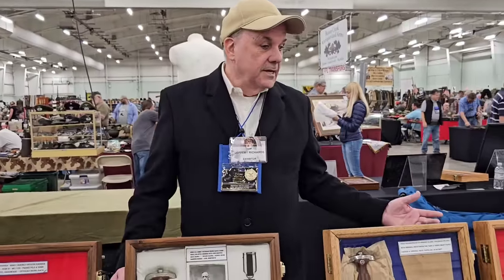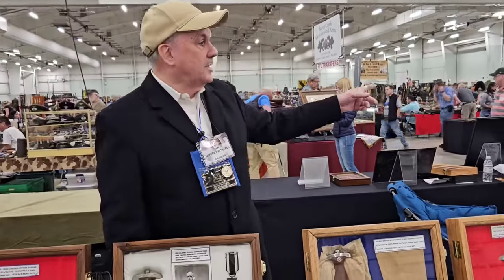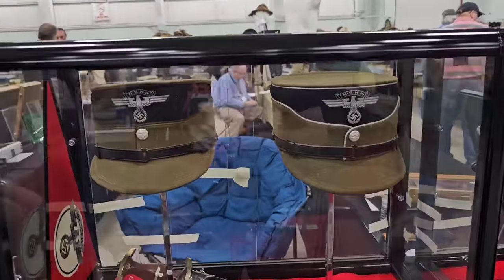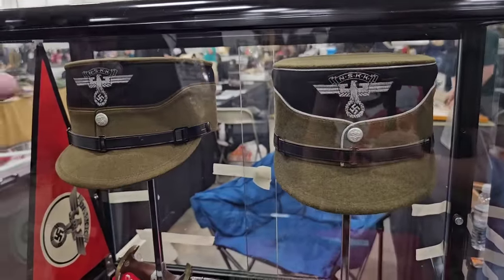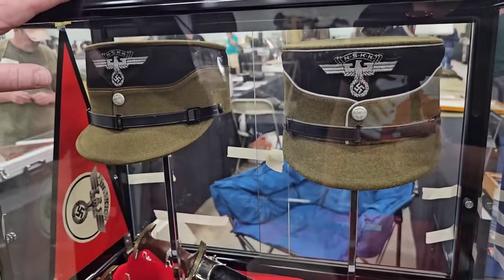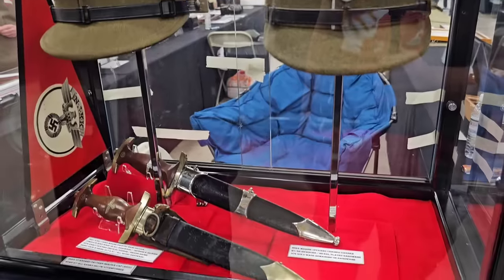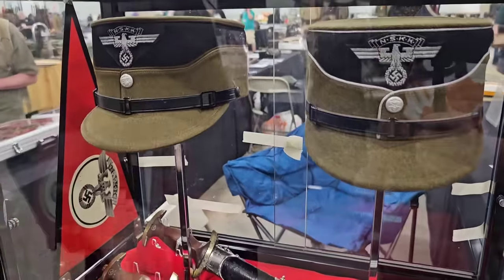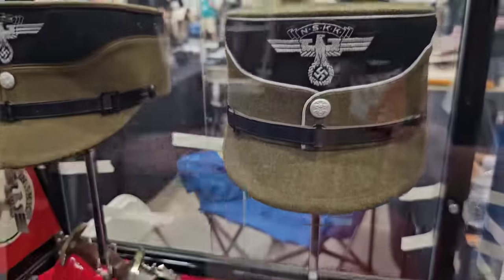But, yeah, so you want to look at the helmets and the hats up there? All right, go ahead. I love the kepis. Yeah, so these kepis, I never take them out of the box. These things are basically mint. I don't like to use the word mint, but they're pretty darn close. This is, I think, the NCO, and this is the officer version.